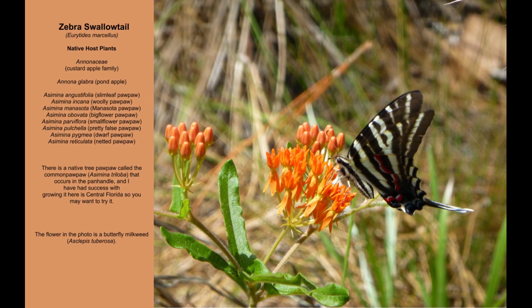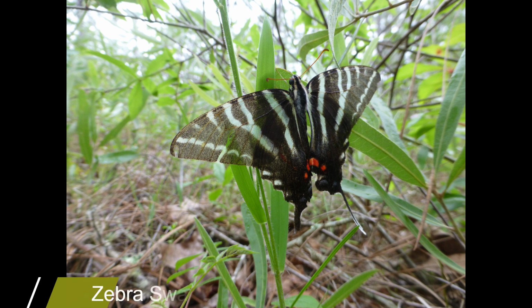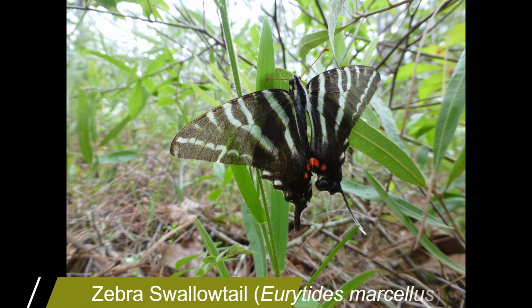The zebra swallowtail is very striking with its black stripes and triangular shaped wings. It has very long tails. This beauty uses pawpaws as host plants.